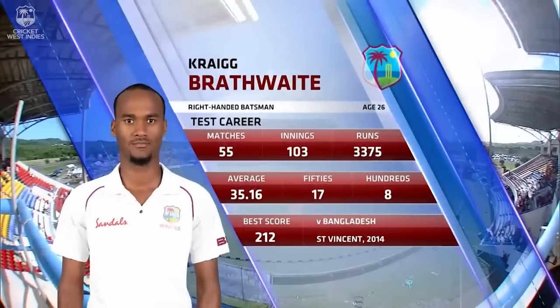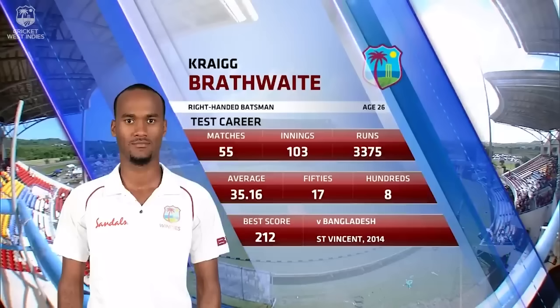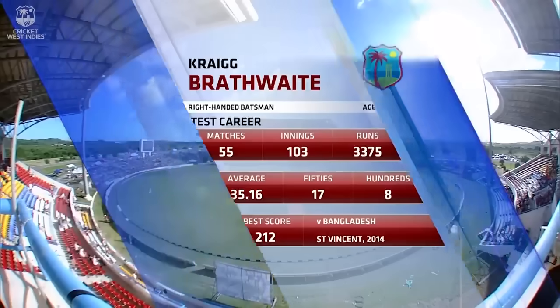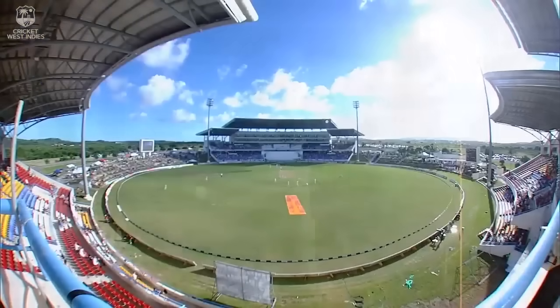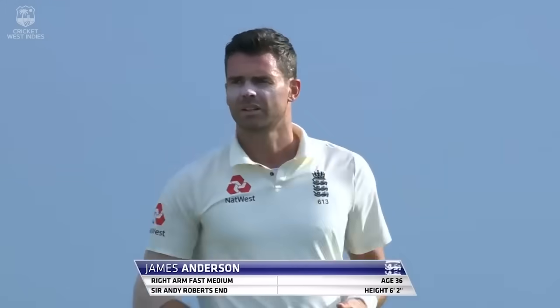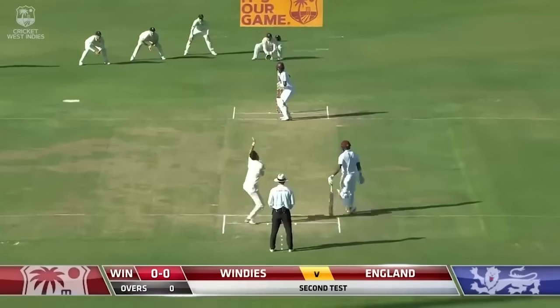We're interested to know how they propose to go about this mentally and technically. They've been in the field cheering on their bowlers as they've made the ball leap at the England batsmen, but now it's their turn. They're in the firing line, and it's going to start at the Sir Andy Roberts end with James Anderson. First ball of West Indies' first innings.